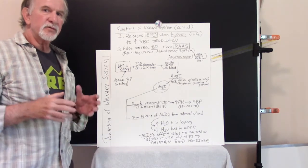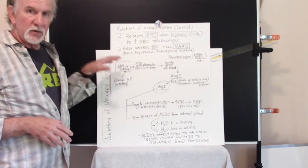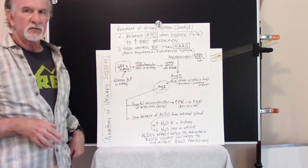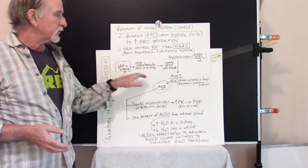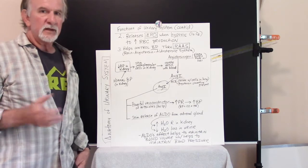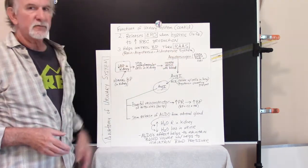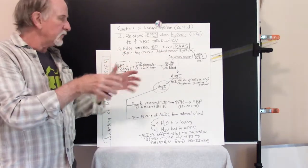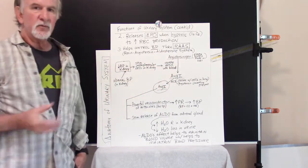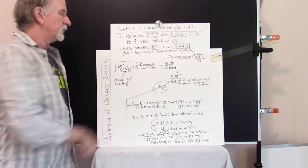And if the pressure of the blood perfusing the kidney drops below normal, that will stimulate juxtaglomerular cells in the kidney to secrete renin into the blood. Renin is a compound that converts angiotensinogen, which is the plasma protein made in the liver, to angiotensin 1. Angiotensin 1 is then converted by ACE to angiotensin 2.